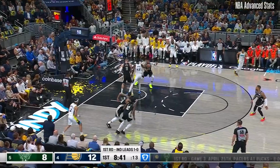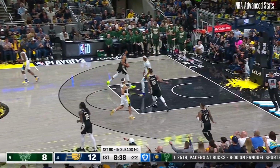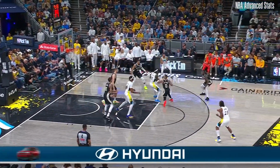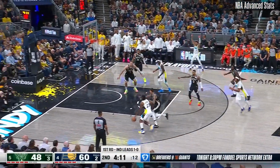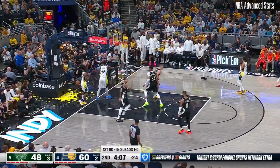Cutting in the lane, it's blocked by Lopez. Get that by Lopez. He carried the ball, he had to. It's been a minute since he's played in the playoff game. Halliburton with a little heave-ho there from the corner, but another offensive chance here for the Pacers. Smith driving, Brook Lopez once again. Second block by Big Brook.